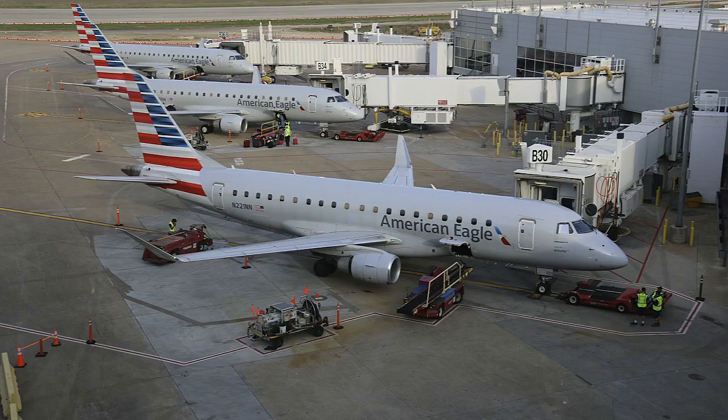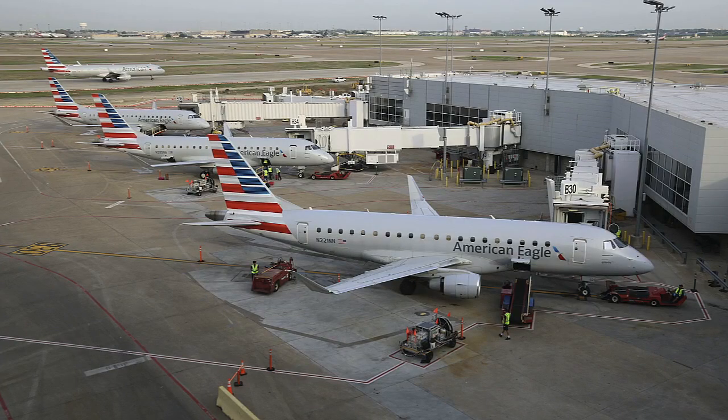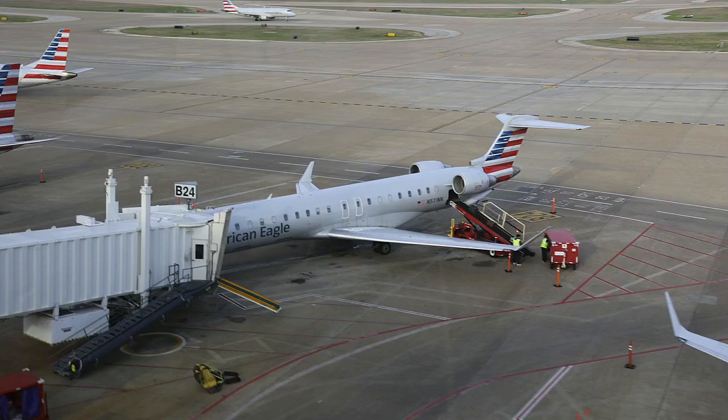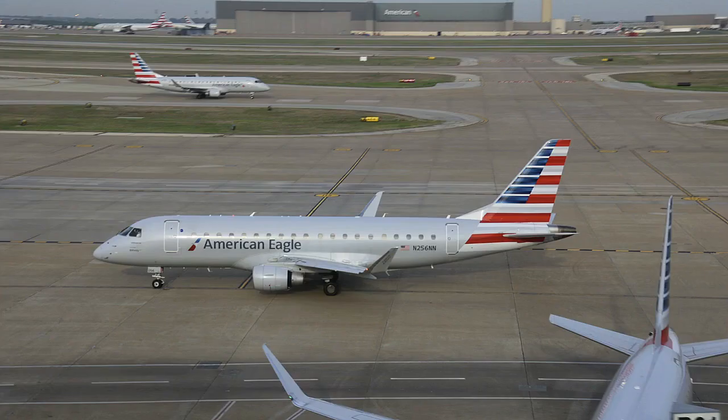So here's a 737 landing. And then I think we continue here. Let's see. Yeah, okay. So we have multiple RJs, including RJ9s, RJ7s, and E175s. Here are all the E175s.